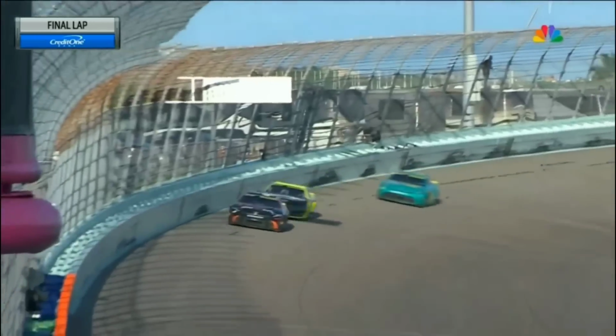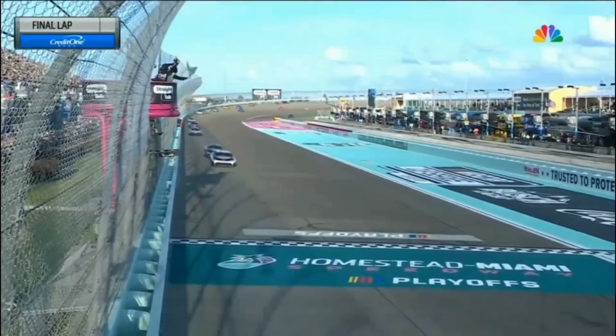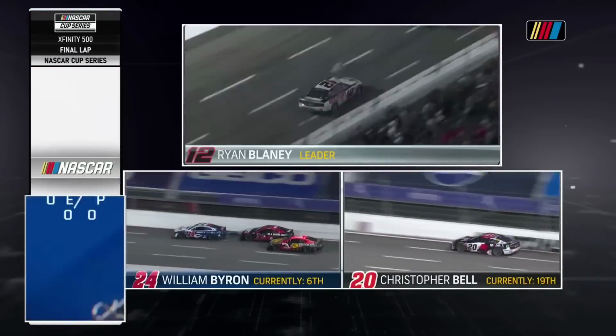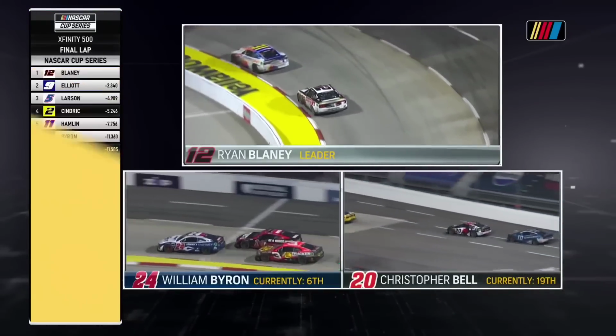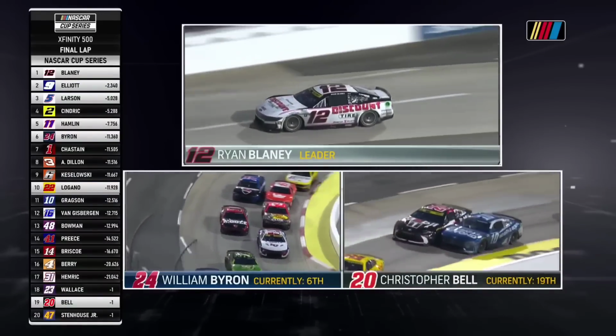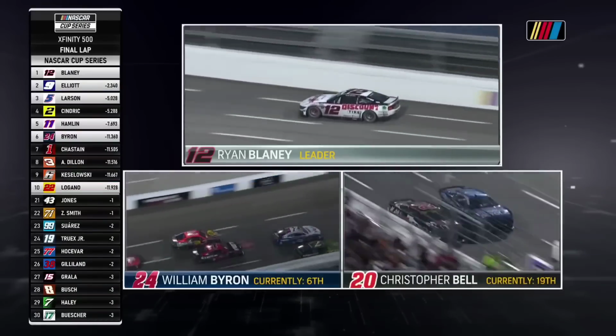Tyler Reddick just drives all the way around Ryan Blaney. Can you believe what you've just seen? Reddick's going to Phoenix. To this final lap, there's half a mile to go for Ryan Blaney. The reigning NASCAR Cup Series champion is going to have an opportunity to defend.